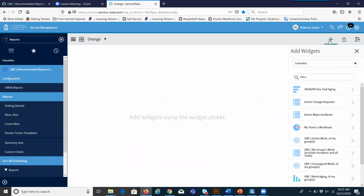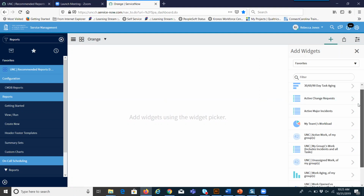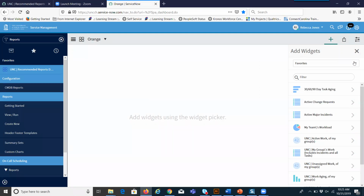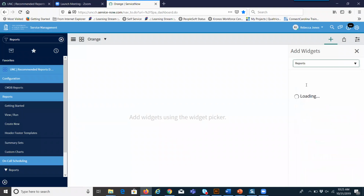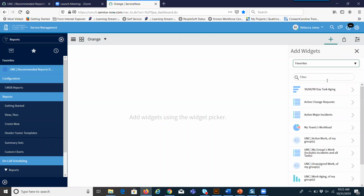Now it's giving you this container, this widget. You can change that to reports. Actually, I did it from favorites, sorry. When I've been adding these reports, as you can tell, I've been playing around with this for a while. It goes to favorites. Oh, I see. That's been my experience. We were joking about that earlier.